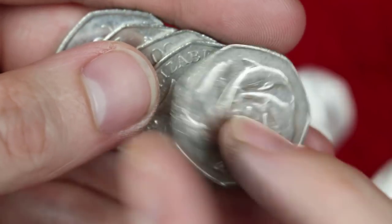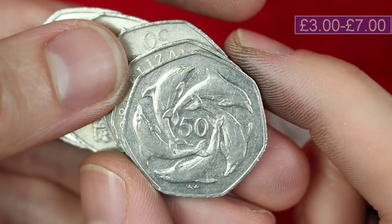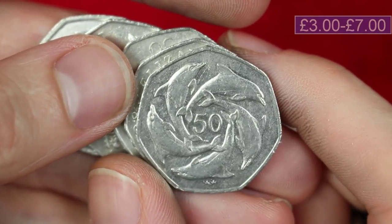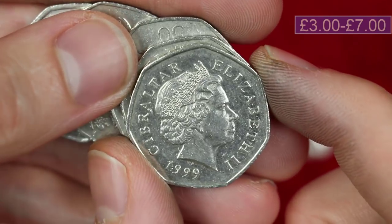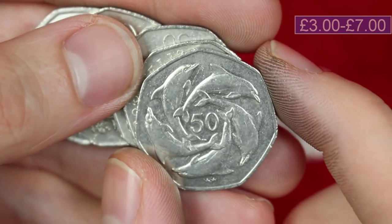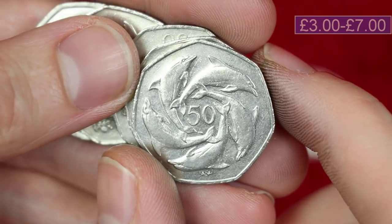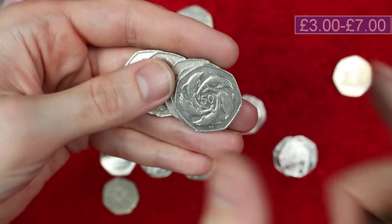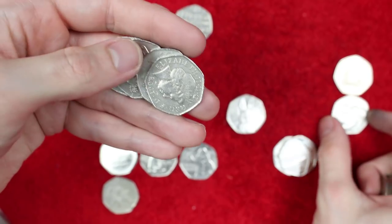Not a clue. Oh, it's the dolphins! I've never found one of these on a video. I've got one in my change in the past, but I've never found one in a hunt. What an exceptional find. I think we got our thumbnail there. How lovely is that? Well, I've never found Brexit. I've never found the dolphins. That's two awesome finds. Well, two new finds that I've not had on the channel before. What a stunner.